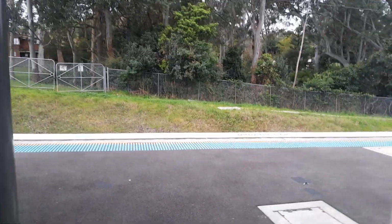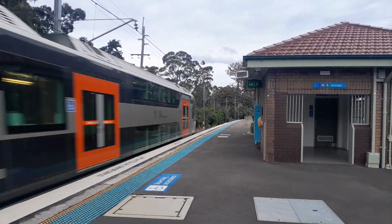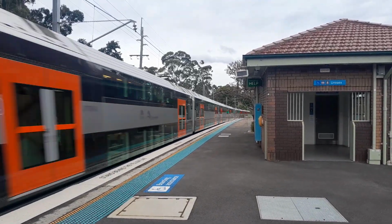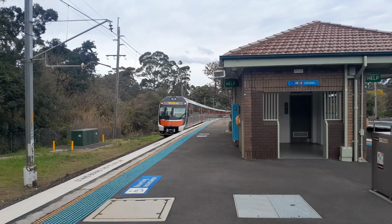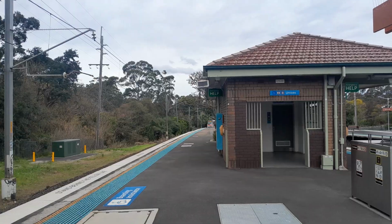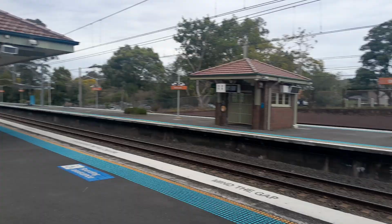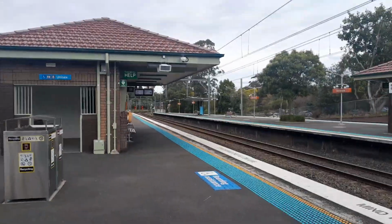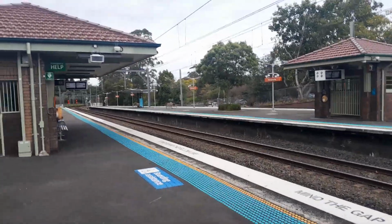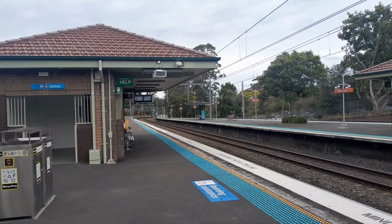Alright, we have a D-set passing platform number 1. D54, the rear 6 cars, D140. It clearly isn't not in service, it's actually in service. I don't know why the D-sets still have that issue where they have the not in service destinations when they're in service. Doesn't make sense. Alright, there's already more trains than 1 already. 3 and 4 gotta pick up the pace.